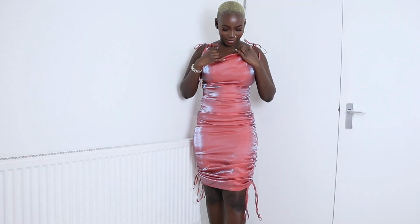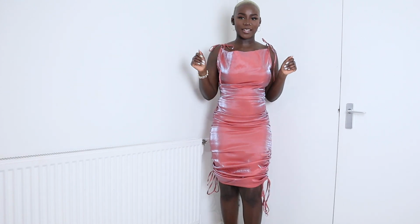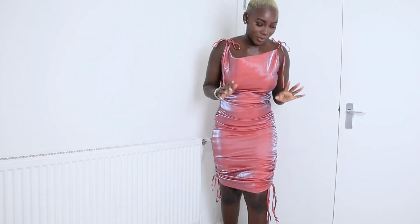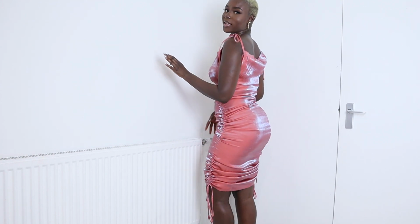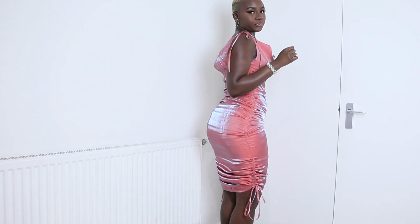Okay guys, so this is this one on, and I don't know, it's okay. Actually, if I turn you can see the color of the dress. It is really nice in that sense. I really like the color. Pink isn't something I typically go for, but given the occasion, why not? It is a really cute dress. I'll just give you a full 360.